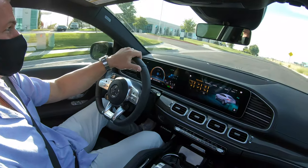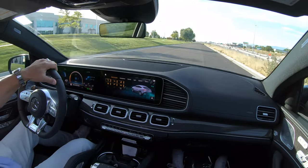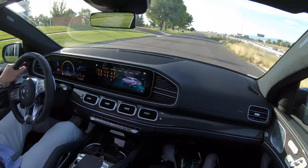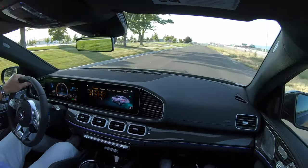Drive, that thing hits so hard. Just how the steering feels now. Yeah, you feel it, it's awesome.